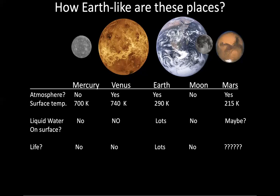We have an atmosphere that allows at least us surface creatures to breathe. There is abundant liquid water, which is needed for a lot of life's chemistry. And the surface of the Earth, while variable in temperature, is close to the freezing point of water, which means life can live on the surface fairly happily, at least life as we know it. That's not true for the other planets.